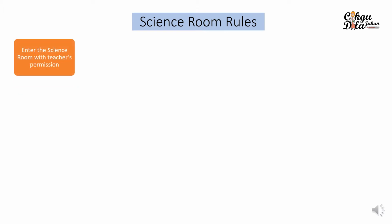The first thing is, before you enter the science room, you need to ask permission from the teacher. Without permission, don't get into the science room because you don't know what might happen. Okay? Ask the teacher's permission. If your teacher says, "Okay, class, you can get in," yes, you can get in. But before you get into the science room, make sure you leave your bag outside. Just bring your books and necessary stationery.